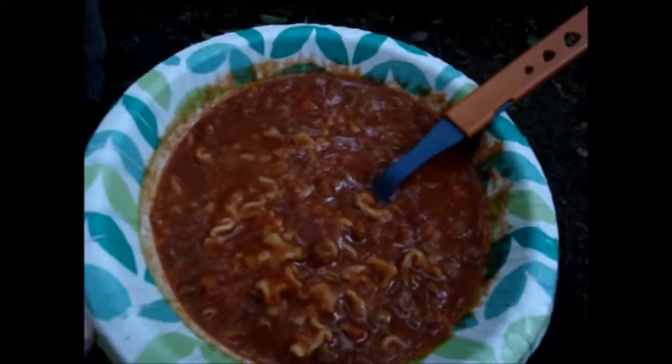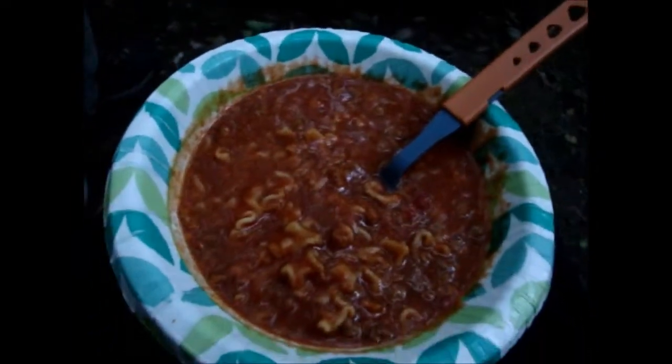You can't really go wrong with lasagna or spaghetti of some kind. That's what it looks like. It's pretty good. And he's been using the Jetboil to cook them with, which is pretty cool. Boils water in less than a minute or two minutes.